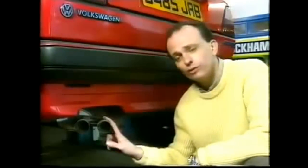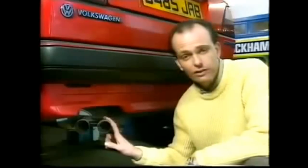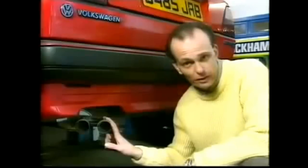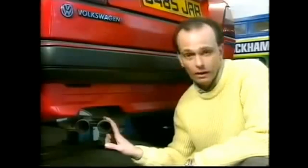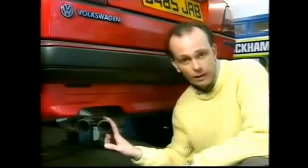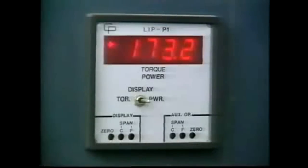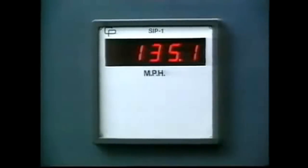Now, this is a copy exhaust, but the original exhaust fitted to the GTI is capable of lasting up to 4 years and 80,000 miles, so it's a false economy to fit anything else. Cheaper ones don't last as long, affect the performance, and make more noise. And if it's performance you're after, the GTI lends itself extremely well to specialist tuning. This 16-valve is bored out from 1.8 to 2 litres, developing an extremely healthy 179 brake horsepower. To you and me, that means a highly illegal 135 miles an hour.